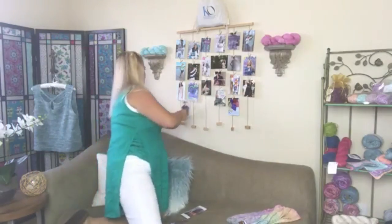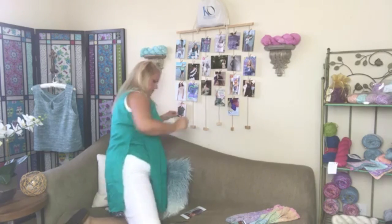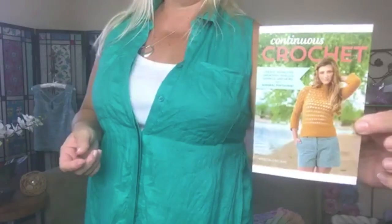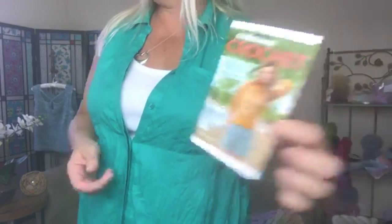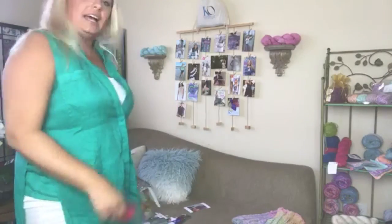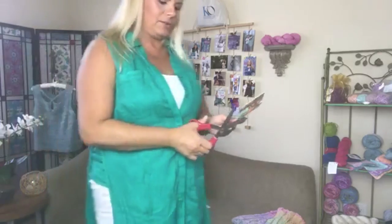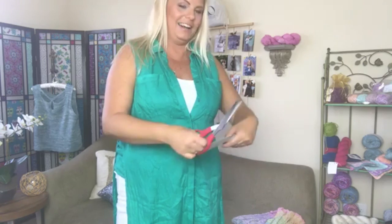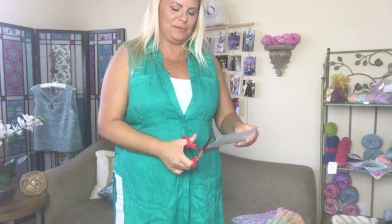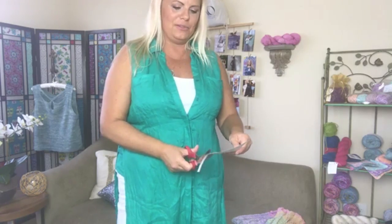Okay, I'll get this one. Oh, dark under light. This is my most recent book, Continuous Crochet. Oh, that reminds me, there is a book missing. I did not print Seamless Crochet. So I will be making another trip to the photo store. I've already been twice. But that's how it goes when you're working on a project as you go. You think of things as you go.